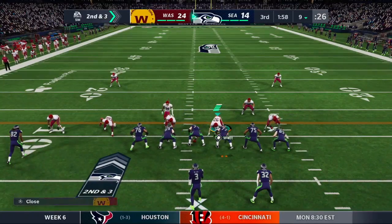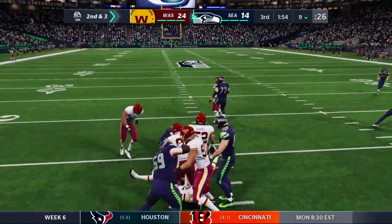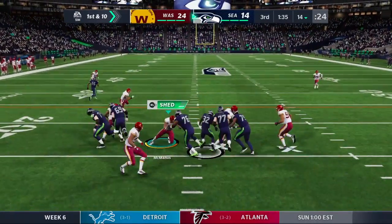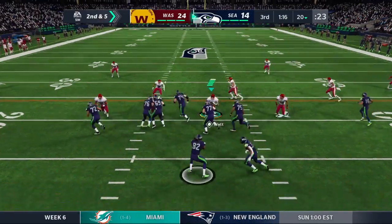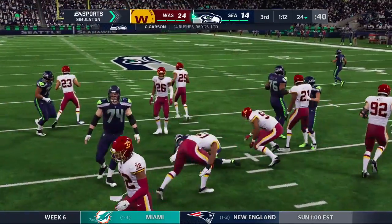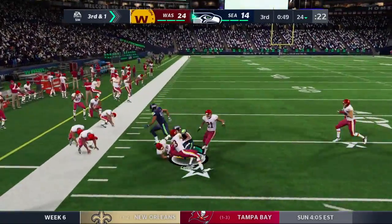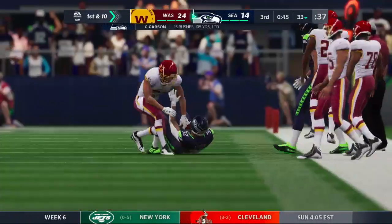Here's 2nd and 3. They run again with Carson. And he'll get it up a little shy of the 15. 1st and 10 at the 14-yard line. Here's Carson. Wilson. They go back to their huddle with a little pep in their steps. They're starting to think that they're starting to dominate the line of scrimmage. Yeah. And when he can make a play himself, as we just saw there, that's a big day. And this will be a Seahawks first down as he'll take this up to about the 33-yard line.